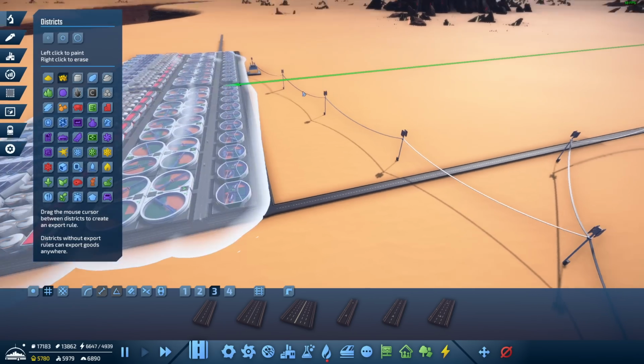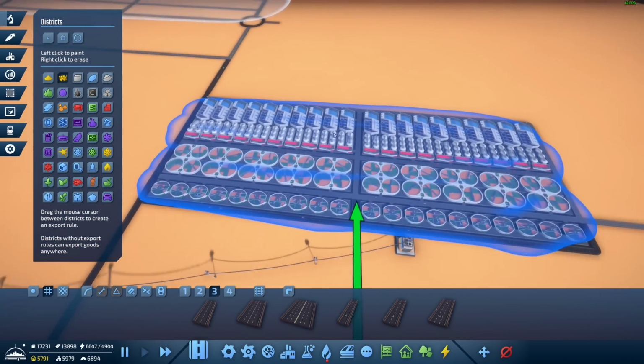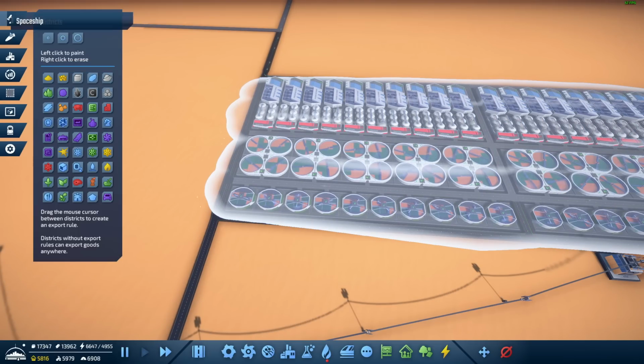Districts, sulfur. Yep, it is set up as an export from there to here. But the problem with districts is even if you set something up, it seems that it doesn't always work. It's not like it has to come from this location. If I have sulfur elsewhere on the map, and I guarantee I do, that's not inside a district, it'll just ship anywhere it feels like.